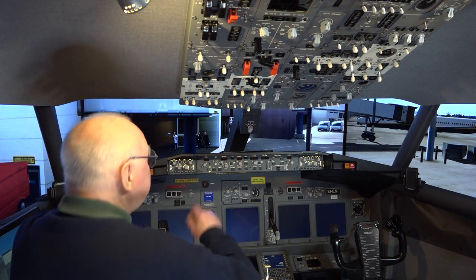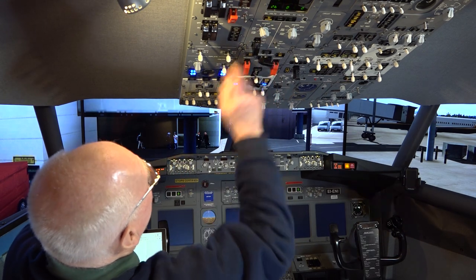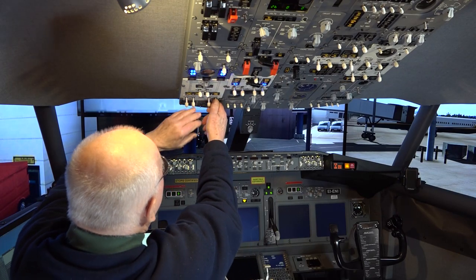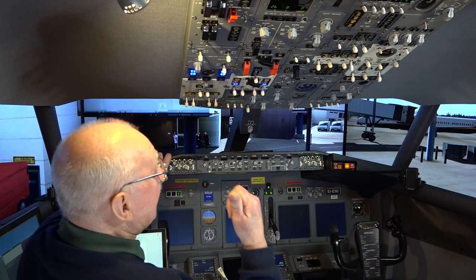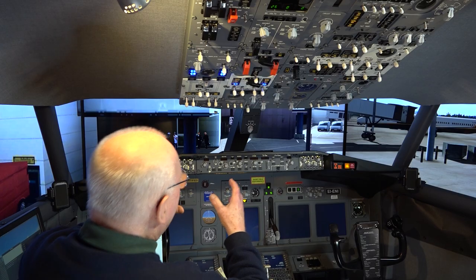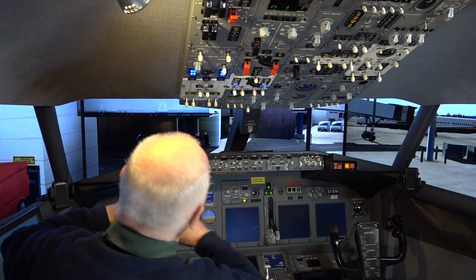Okay, let's get ourselves started. There's the battery, and we have 26 volts, so now I can turn on the fuel pumps and then start the APU. The APU, as you know, is located in the tail of the aircraft, and it will generate 115 volts of electricity to allow us to do all the programming once it's up.